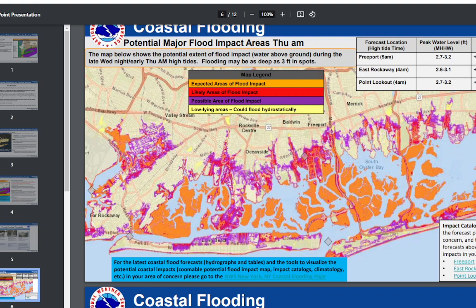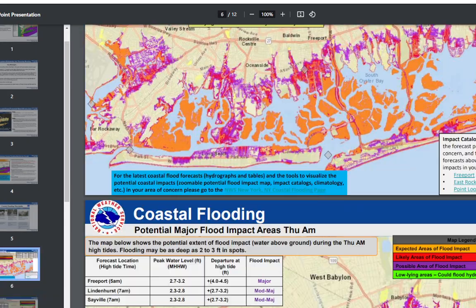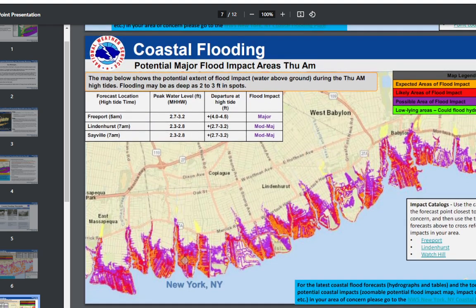That includes parts of Long Beach, Island Park, Oceanside, as well as the Five Towns area and areas of the South Shore south of Merrick Road, as well as the Barrier Islands. You can see here a lot of flooding on the Barrier Islands. Fire Island is going to get hit hard. Major coastal impacts Thursday morning.